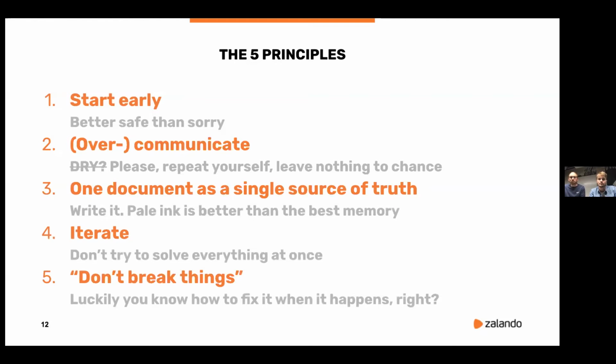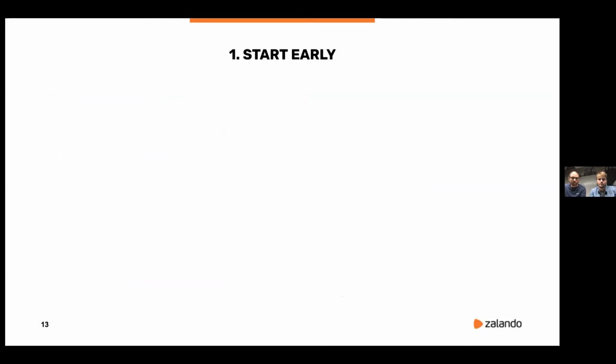So let's try to go deeper into these 5 principles. First, start early.